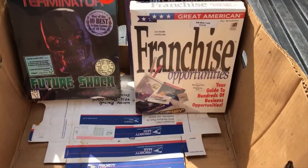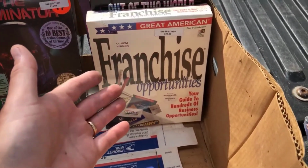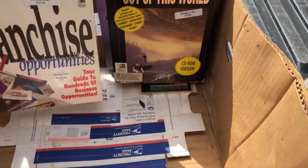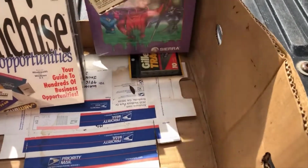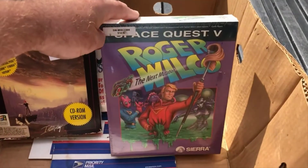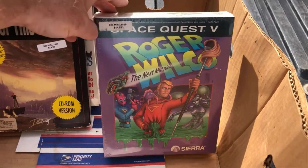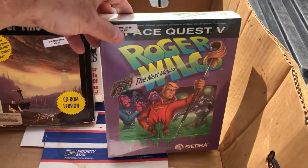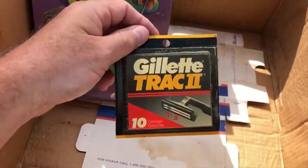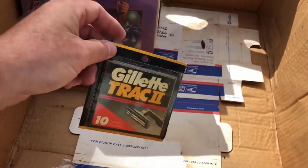Franchise Opportunities. Your guide to hundreds of business opportunities. That's not going to sell today unless somebody just gets it as a joke for someone. Out of This World, that's open, so that's not worth it. And Roger Wilco, The Next Mutation. That might be fun for old collectors. Oh, and look at that. There's some Gillette Track 2s. So if anybody has an old Gillette Track 2, let me know, and we'll see what we can do to help you out here.